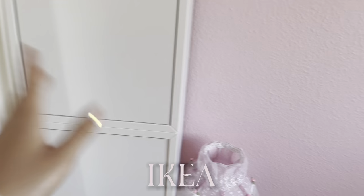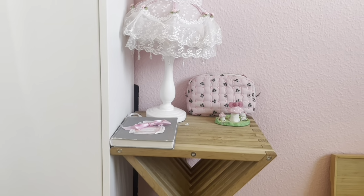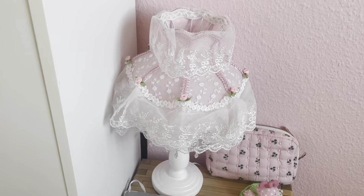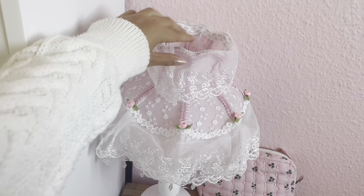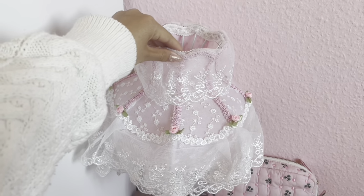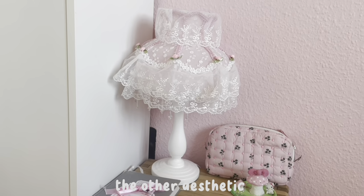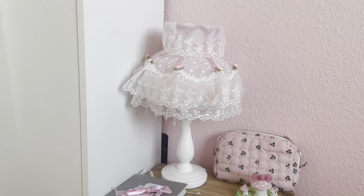Okay, so we're gonna start on this side of the room. First of all, I have my wardrobe dresser or whatever you call it. It's from IKEA. When you move down here you can see I have this really cute little table with some different knickknacks and stuff. First of all, I have my most favorite lamp in the world. I just love it so much. It's this beautiful pink lace rose lamp that I got from The Other Aesthetic, and it's just the cutest lamp in the world.